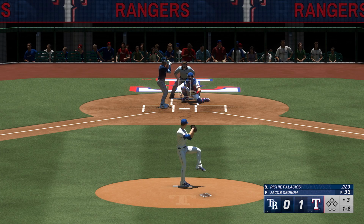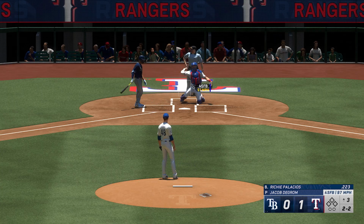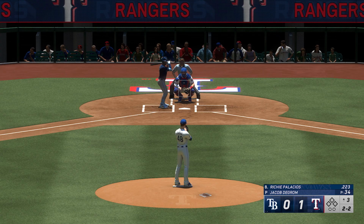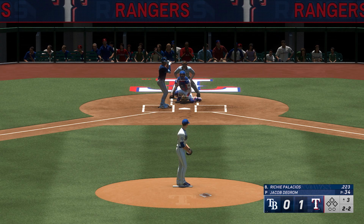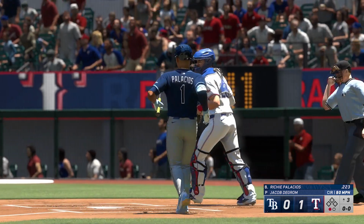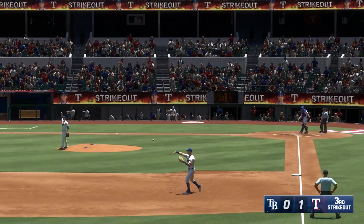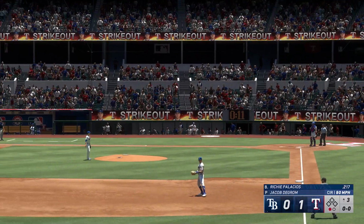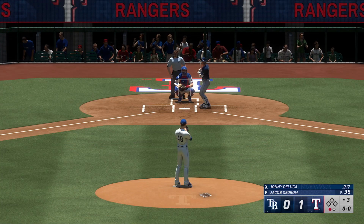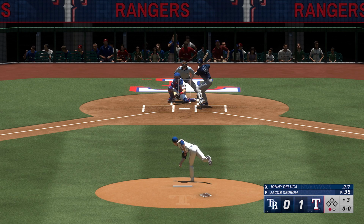If you're smart, you'll look for something down in the zone, but not too far. Don't want to chase that breaking ball in the dirt. 2 balls, 2 strikes. Swings through that one. It's a strikeout. You know, varying speeds can be just as useful for a pitcher as movement. As you see right there, it really wasn't a great location, but the fact that the velocity change had the hitter off balance, and that's all you got to do sometimes.